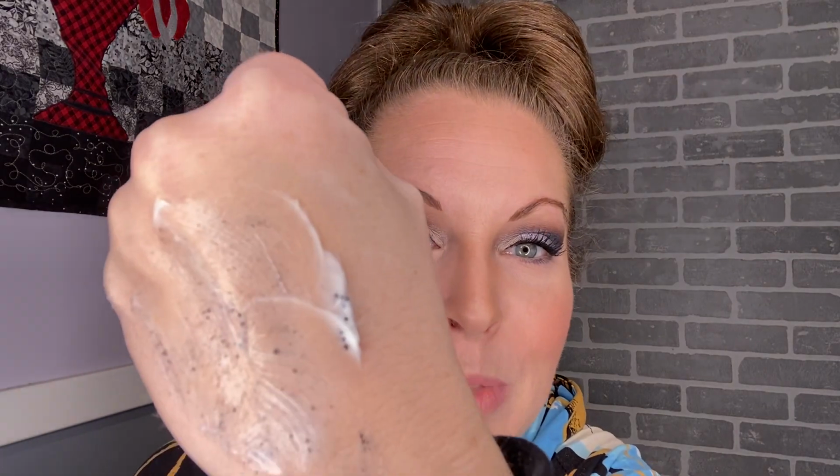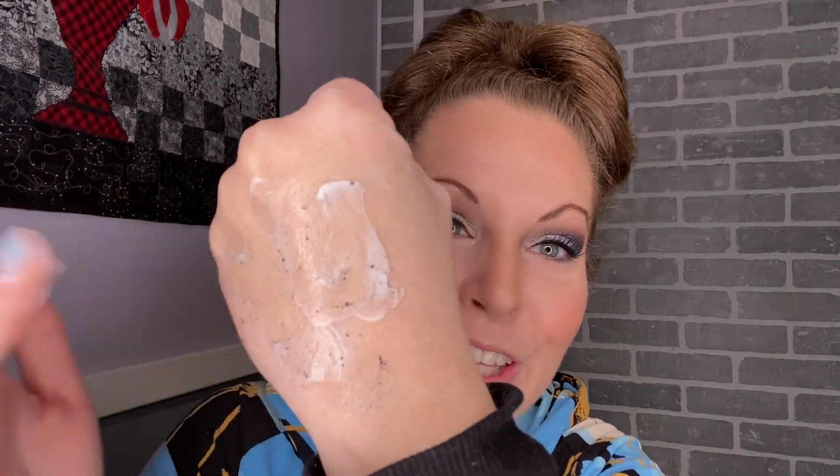There we go. Now the last thing I have to show you is the overnight mask, and I've dug into this early too, and I've been using it all week. My favorite part is the smell. It smells just like an Oreo cream shake, and I love it. So it is very smoothing on the skin. It's got little black beads in it, so it looks just like an Oreo cookie crumbled in there.